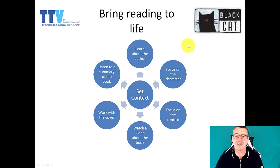Now, it's not always easy to do this, but it can be all sorts of things that you might do. You might focus on the author. You might do even a summary or a basic skeleton of the story first, and tell people the basic context of the story before they even read it. You might focus on some of the characters in the story. You might focus on the historical context of when or where the story is situated. So for example, did it take place during the Second World War, or in the Tudor period, or whatever? So setting up some sort of context.